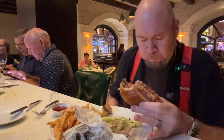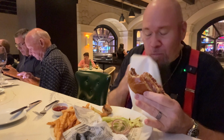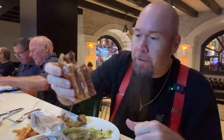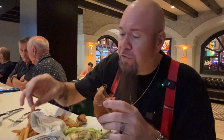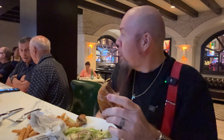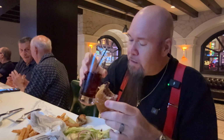There's a juicy bite. It squirted on me. Nice and thick pink burger. The thing that's different about burgers at a steakhouse is it's usually a different experience. Now, I'm at the bar. I would like to have had a table, but it's prime time dinner time, so they had a lot of reservations.